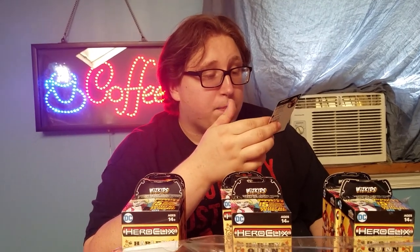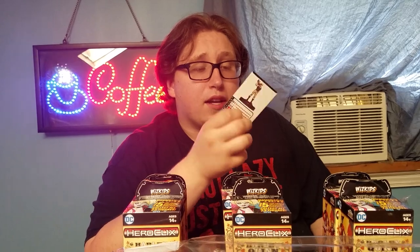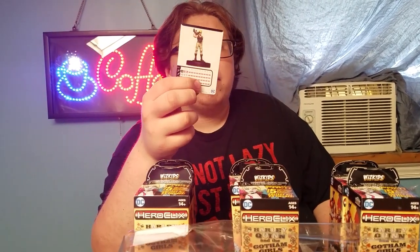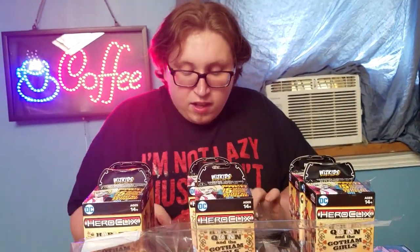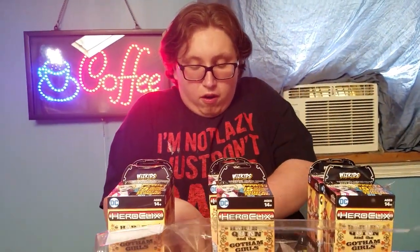She has stealth, sidestep, willpower, and ranged combat expert. Only a 3 dial, but she's got the ranged combat expert and the willpower, so I guess that's alright. Not really. She's a self-detonating bomb. Cool sculpt, though.